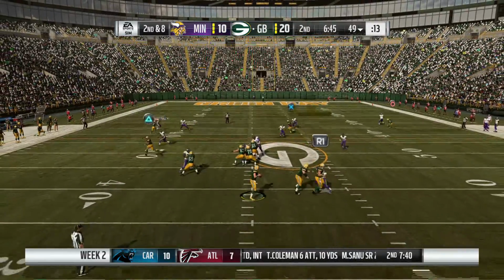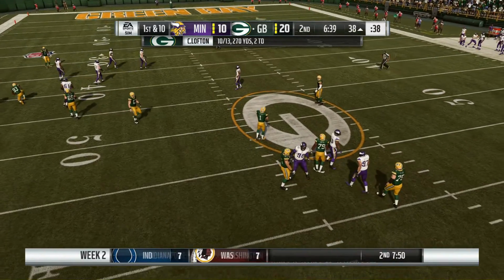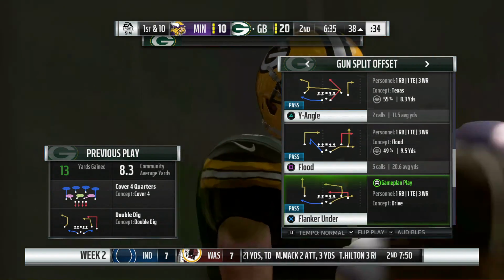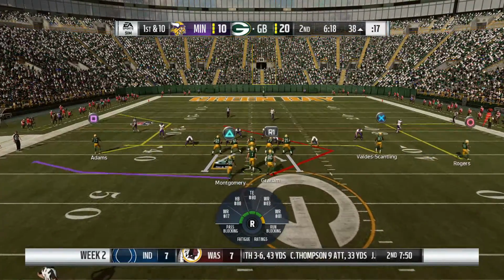From the shotgun, he'll look to throw. Man open, that's Marquez Valdez-Scantling. And they'll get him down as he's inside the 40. 13 yards on his first catch. It's a first down as well. And now with that completion, he's north of 200 yards here in the first half.